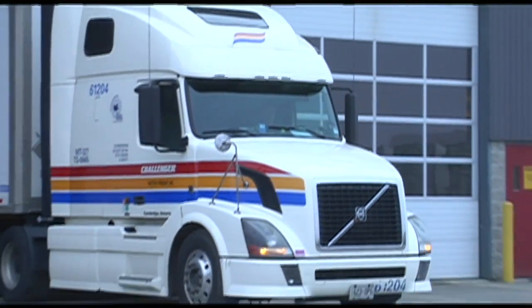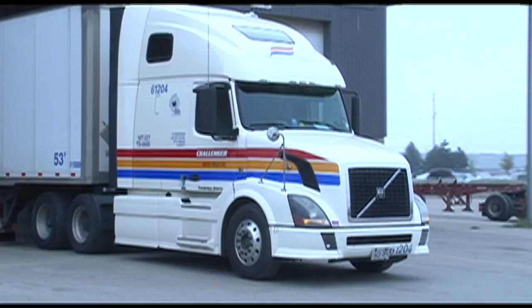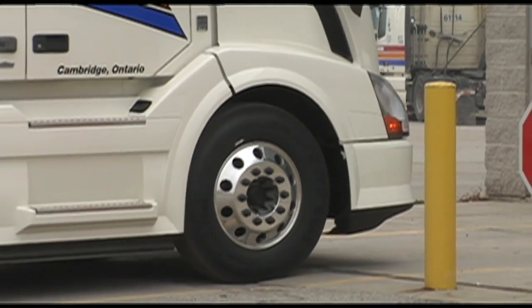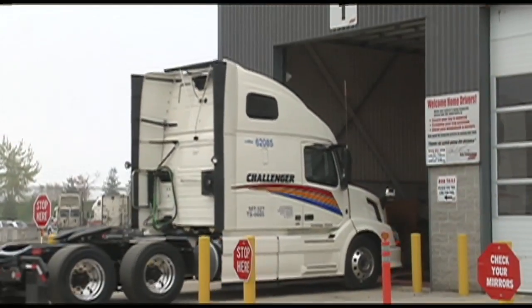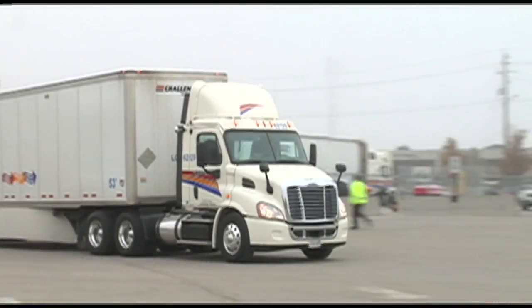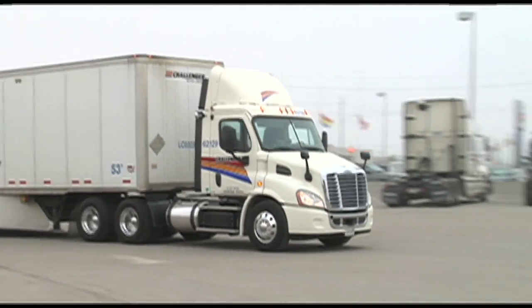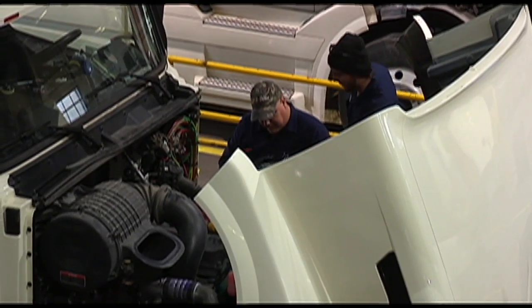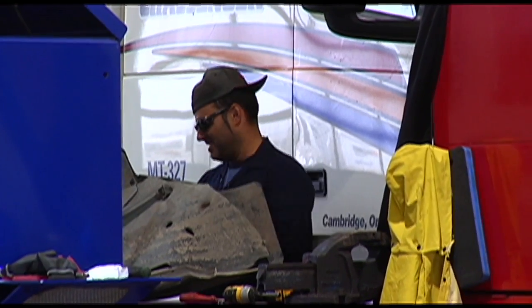The average age of a truck in our fleet right now is 2 years old. We have about 1,000 trucks that we're responsible to maintain here in Cambridge. 50% of those are Volvos, 50% of them are Freightliners, and then we've got some dribs and drabs of some Kenwoods and stuff. The guys that are working here for us, they're working on all EPA 10 or EPA 7 equipment. Everything's environmentally compliant, brand new engines, low mileage, clean equipment.